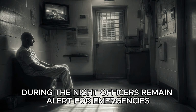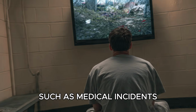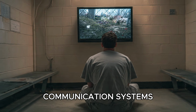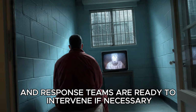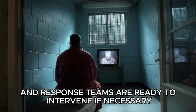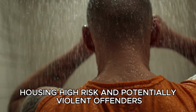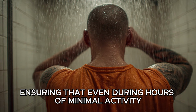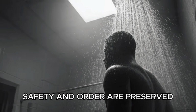During the night, officers remain alert for emergencies, such as medical incidents, disturbances, or security breaches. Communication systems allow rapid coordination across the prison, and response teams are ready to intervene if necessary. This constant readiness is essential in a facility housing high-risk and potentially violent offenders, ensuring that even during hours of minimal activity, safety and order are preserved.